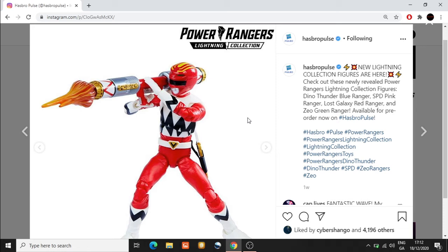I would have liked to see some other Lost Galaxy characters, or if you were going to do this in a team pack later on down the road, something like that would have been decent. But again, I'm not really sure what the thinking was on this.